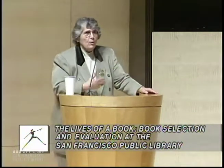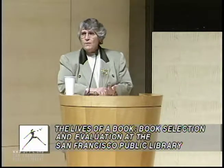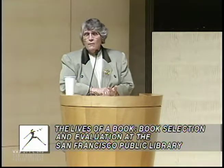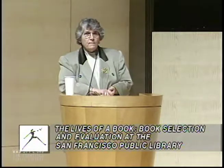We do really look at the vendor's ability to deliver for us, the vendor's ability to give us a discount, and the vendor's ability to deal with the number of copies that we require for a library of this size. Other questions?